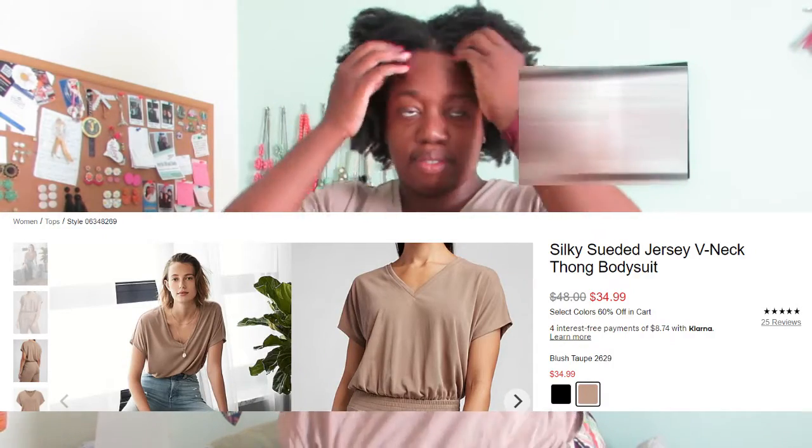Now this is another bodysuit. Again, I'm going to write in the name over there. Y'all, I'm telling you, I should have looked up what they're called before I started doing the try on haul. But this one is called the Silky Suede something. I don't know. This one is interesting. I think it was called Blush Nude? Blush Taupe. But for me, it's reading more beige than blush. I'm looking in the mirror behind the camera. It looks more beige, which I'm okay with. It's just that I was definitely expecting some kind of blush, a hint of pink in it.